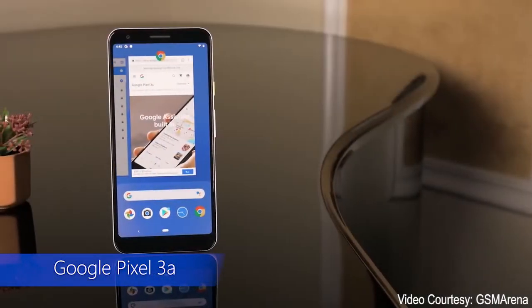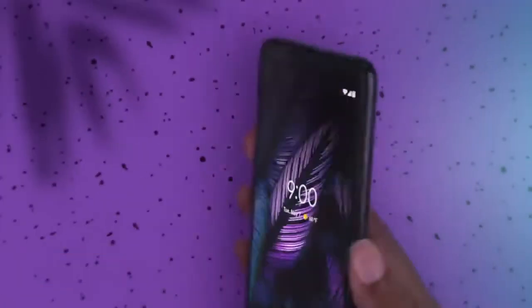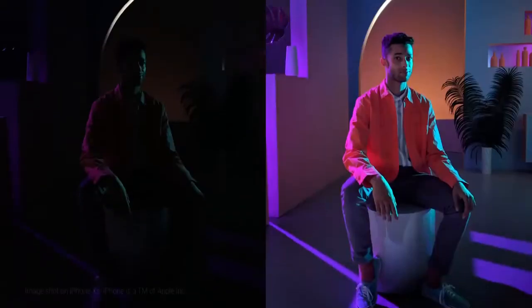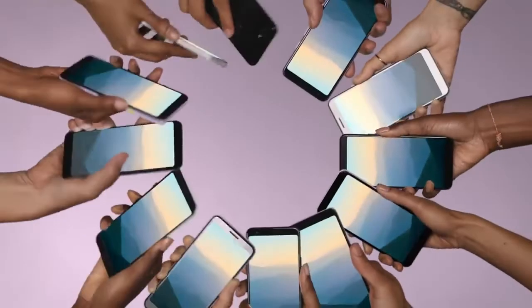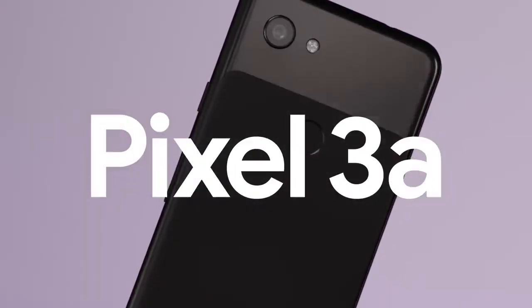Next up, we have the Google Pixel 3a. We have seen the flagship phones from Google. The Pixel series lineup is quite competent with other flagship phones from other companies like Samsung, Apple and OnePlus. But just like these companies, Google also made a cheaper, smaller model of their flagship phone. That is the Google Pixel 3a, which is kind of like a mini version of the Google Pixel 3.